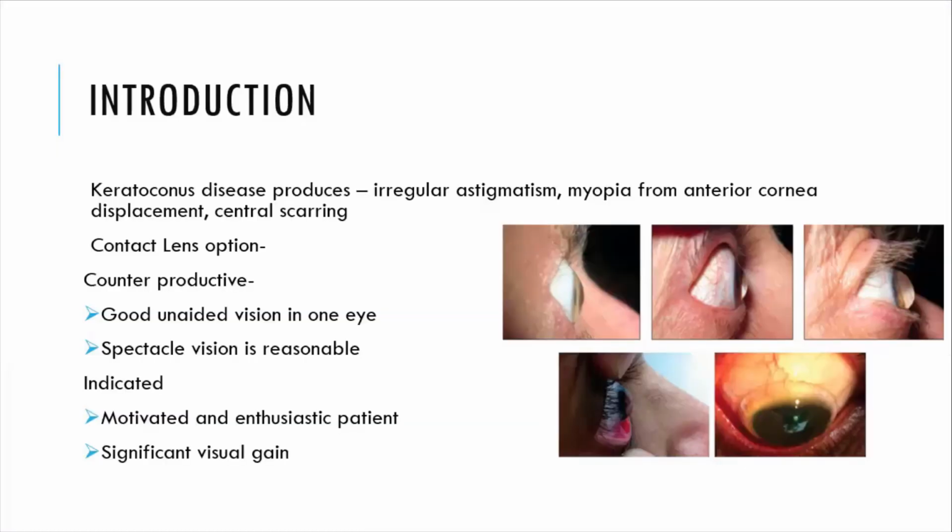So keratoconus is a disease that produces irregular astigmatism and myopia from the anterior corneal displacement and the corneal scarring. So giving a contact lens option is sometimes counterproductive. When the patient has good unaided vision in one eye, then we don't go for it. And we leave the patient if the patient also has good spectacle corrected vision. When indicated, you need to have a good, motivated and enthusiastic patient to carry along with you for the contact lens journey. And the patient should definitely have a significant visual gain after your basic contact lens trials.